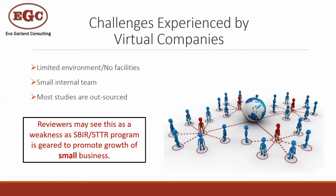Keep in mind that reviewers may see this as a weakness, because the whole idea of the program is to promote small businesses. Their idea is to have a small business actually grow into a larger business. But plenty of virtual companies are able to maneuver around this, and there are practices and solutions to enhance the presentation of virtual companies so that you have a competitive proposal.